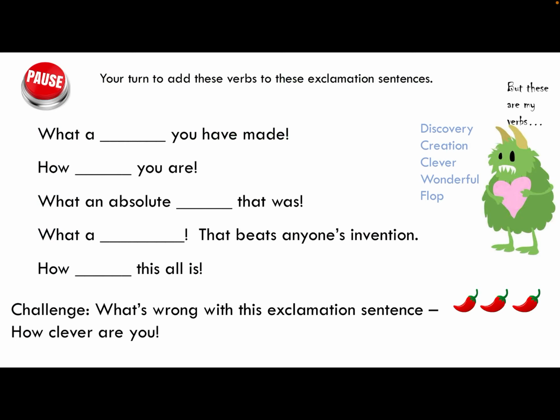So, what I want you to do is to take these verbs, and I want you to place them into the gaps. Where do they fit? So pause the video, write them out. Don't just give me the order of the words. Write the sentences out. It's good practice. If you find that simple, here's the challenge. What's wrong with the exclamation sentence? How clever are you? What is wrong with this?